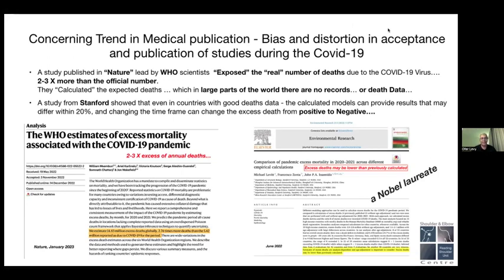They calculated the expected death, in which large parts of the world there are no records or any death data. So how come they could assess it or calculate it? On the other hand, the study on the right was a study from Stanford University, led by a Nobel laureate, Michael Levitt, that showed that even in countries with good death data, the calculated models can provide results that may differ within 20%. And if you change the time frame, this can change even more the excess death from positive to negative. So possibly the excess death from COVID may be much lower than previously calculated. However, this study was not accepted to Nature or Lancet or one of the big journals, but published in Environmental Research.